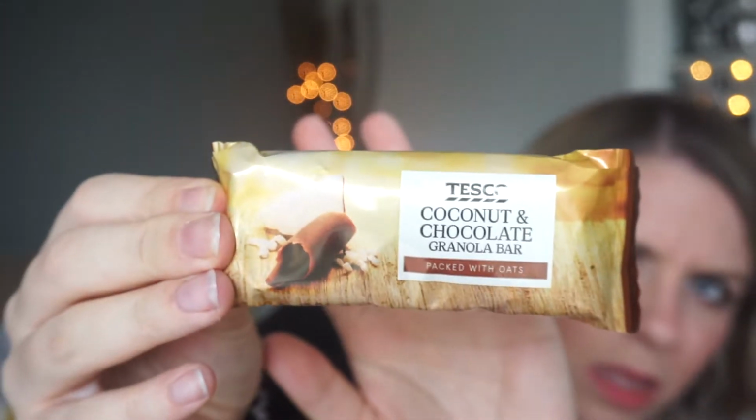Okay, moving on to edible items. So the first thing is, I've really been enjoying these this month, and actually before Christmas as well. They are the chocolate and coconut granola bars from Tesco. They look like this. So nothing exciting to look at in terms of packaging, but they're just really tasty.